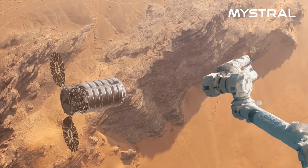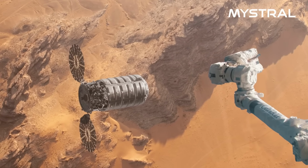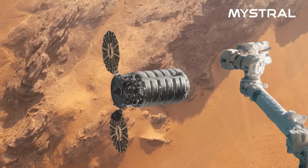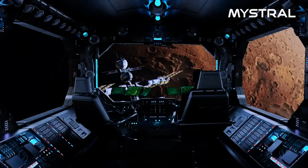So what have we learned? China's Zhurong rover operated on Mars for just 1 year. It traveled less than 2 kilometers. Then it fell silent, likely never to wake again. But in that short time, it collected data that has fundamentally changed our understanding of Mars.